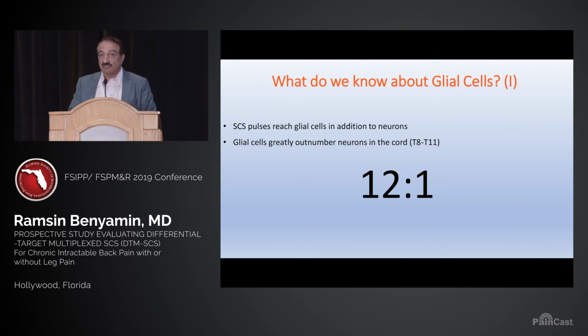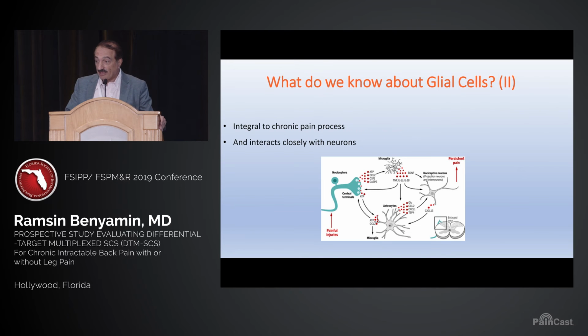Hence, the basic science was conducted, about 12 to 15 years of hard work, and you saw the results that Ricardo presented today, which basically prove that yes, glial cells are integral to the development, maintenance, and modulation of the chronic pain process, and they interact very closely with neurons. Hence, we call it neuroglial interaction. And ironically, there is basic science evidence that you can electrically modulate the glial cells. Those are the things that Ricardo presented today.